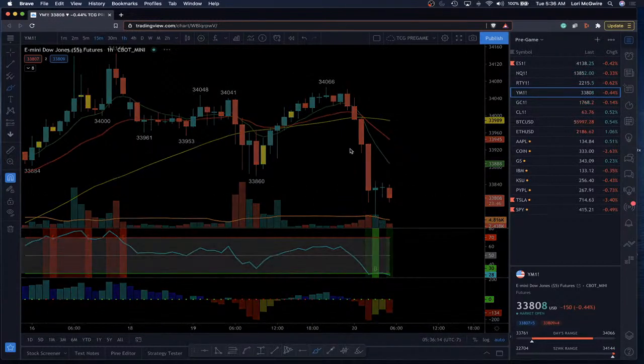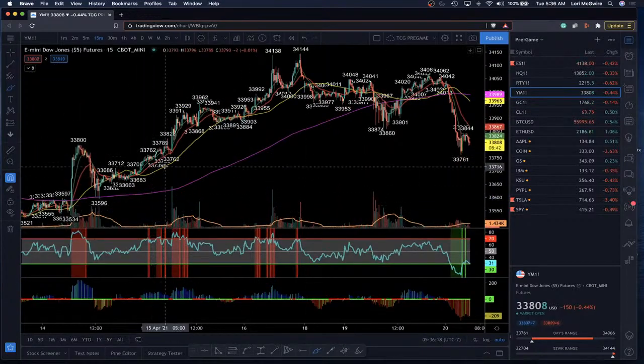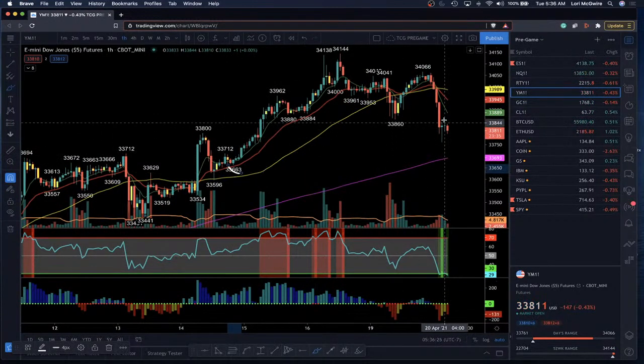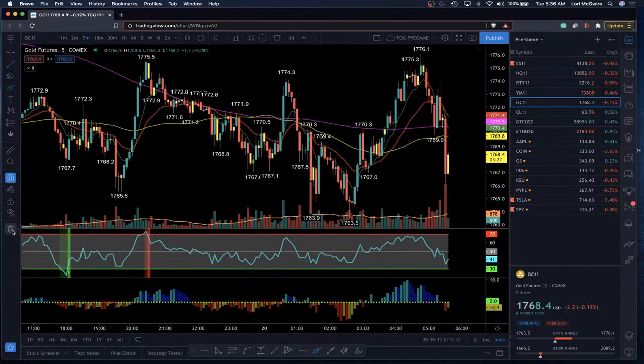You have support, let's zoom in, at 33761. And I need to go to the hourly. Then down at 33663. So let me say that again: 33761, then 33663 on the Dow. Let's go look at commodities.